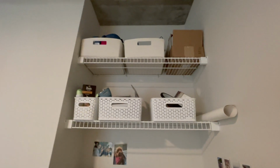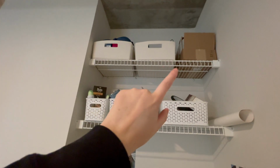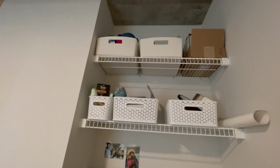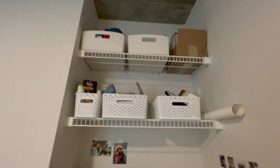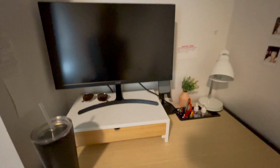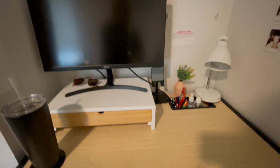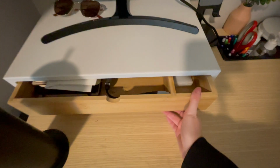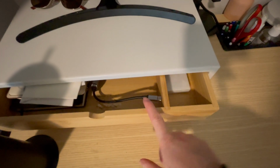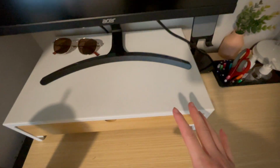I think the ones on the bottom shelf are definitely from Target, but I want to say these ones are from TJ Maxx. So I just have those in that little shelf. So on my desk, I have a monitor, my sunglasses for some reason, a little stand for my monitor, which I actually like because, if I can open it, it has a bunch of compartments so I can still keep extra storage stuff there.